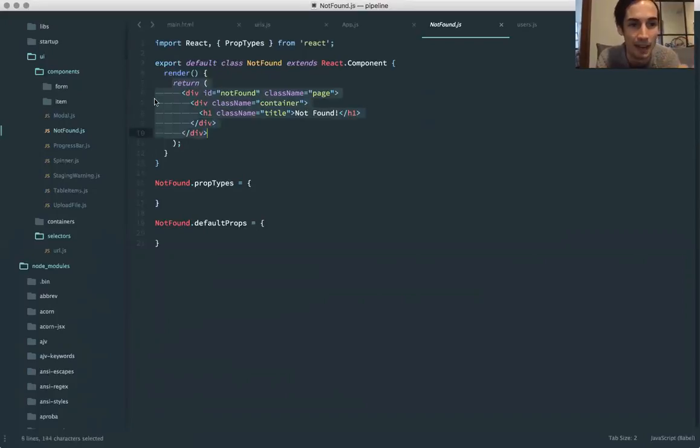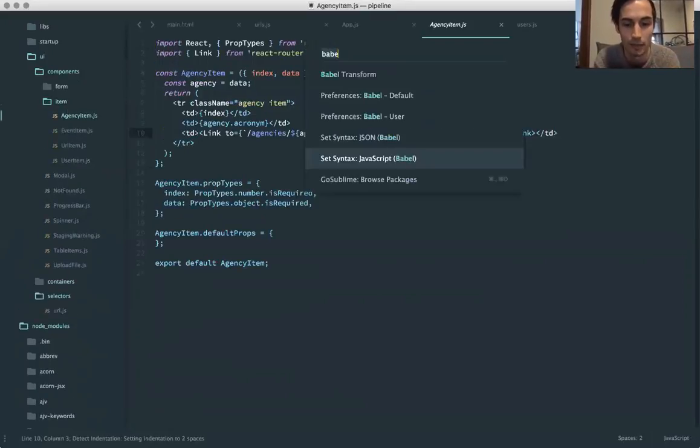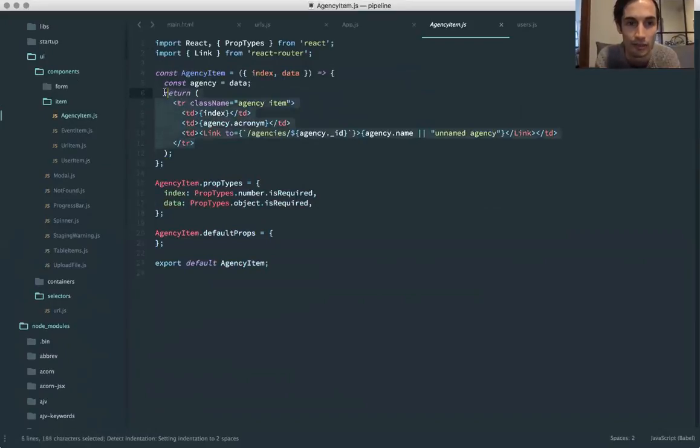The point here is everything in the components folder are really dumb components. They shouldn't do anything too complicated. They should basically just be a representation of how to represent something on the screen. So an agency item is an item inside of a list. It's a table row that just shows how we represent a single agency in a list.